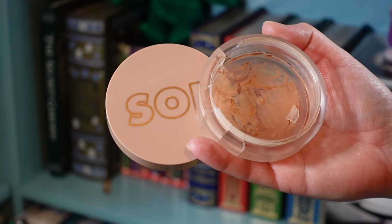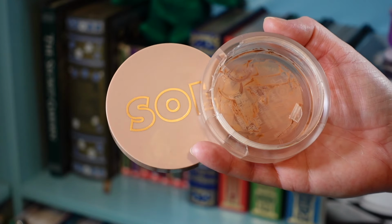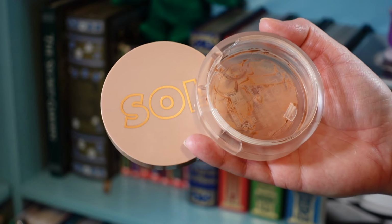Then the next item that I was able to use up is my ColourPop / Soul Body bronzer. And this has seen better days because, well, it's empty, but maybe you can hear, this plastic does not do well with me reheating it and remelting it. So the plastic did end up chipping near the end of me using this. And I just ended up remelting this into like an empty powder compact. And that is how I got the rest of this used up.